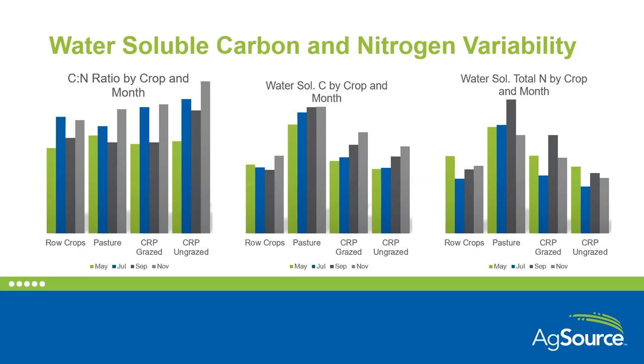So looking at those variabilities, the C:N ratio gives you an indication of what's going on in terms of the metabolism, but to really get an idea of what that metabolism is doing and what's happening with the organisms, it's instructive to look at both the carbon and the nitrogen amounts and see how that relationship relates to what's going on with respect to both the crop or plant that's growing and the organisms that are there in the soil.